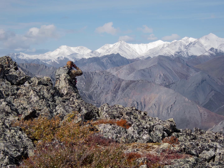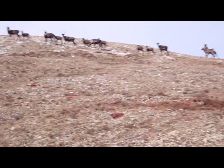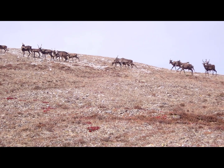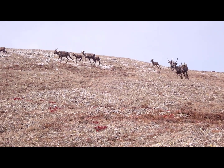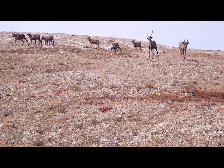This is the guide looking for sheep and caribou. I did see a bunch of caribou not long afterwards. There's a video coming up which shows them getting very close to me. At one point, I had them barking in front of me, coming down and barking in front of me like this, and barking behind me, and I was stuck in the middle and decided to vacate quickly.